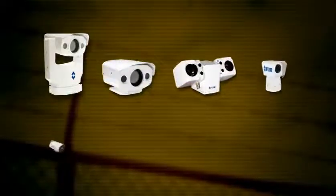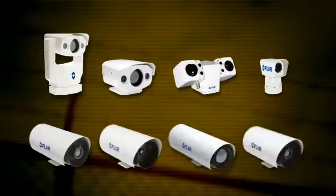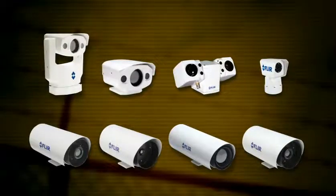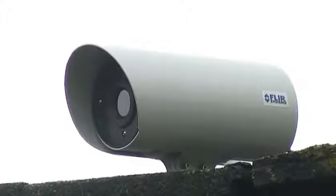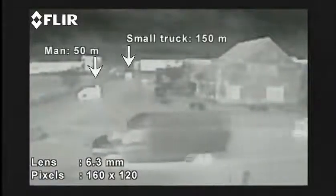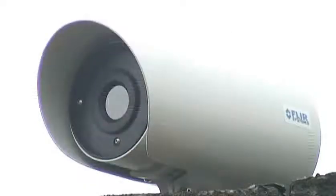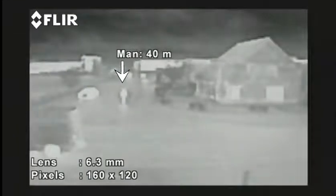Flir Systems markets a full range of thermal imaging cameras, which have especially been developed for security and surveillance applications. The VSR6 is an extremely affordable thermal imaging camera. It produces thermal images of 160 by 120 pixels. It's an excellent camera for users that have only short range requirements and want to detect man-size or bigger targets.